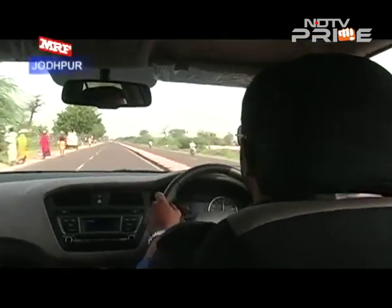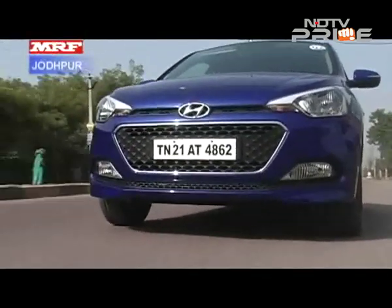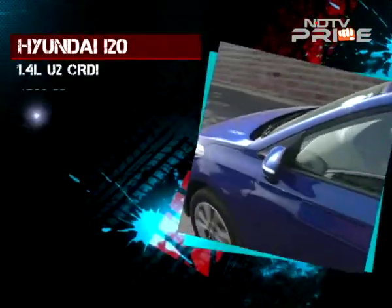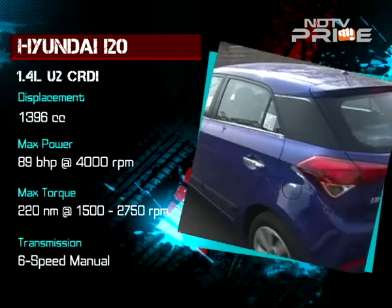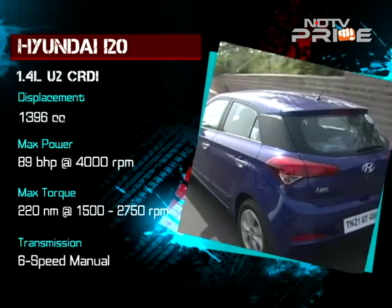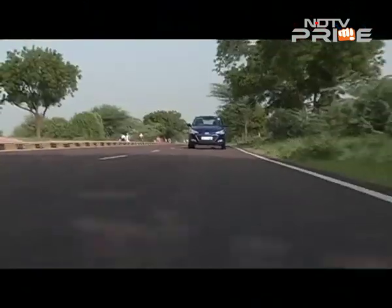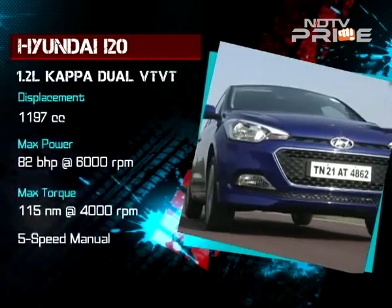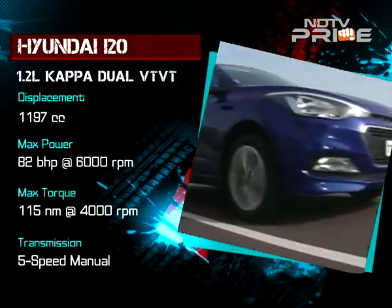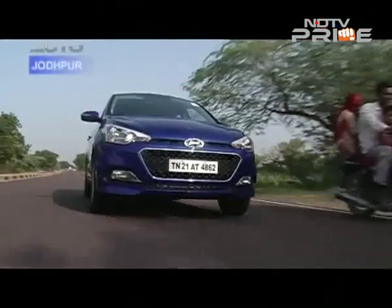Hyundai hasn't brought us a new range of engines on the i20, and so it's the same family that's been slightly updated. The 1.4-litre U2 diesel engine loves being on the open road and delivers 89 bhp of power and an impressive 220 Nm of torque. The 6-speed gearbox is only available mated to the diesel. The 1.2-litre petrol engine has been tweaked to offer more low and mid-range power, 82 bhp on tap and 115 Nm of torque. The petrol variant is mated to the 5-speed manual. Do expect an automatic to follow soon on the new i20.